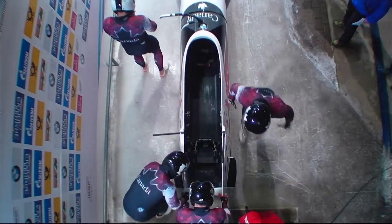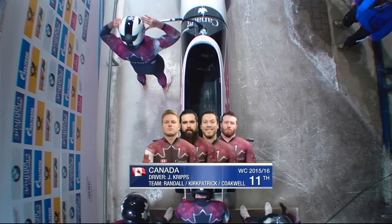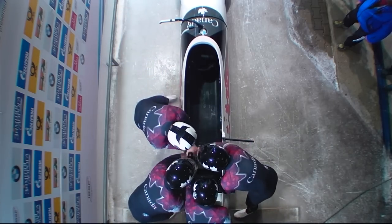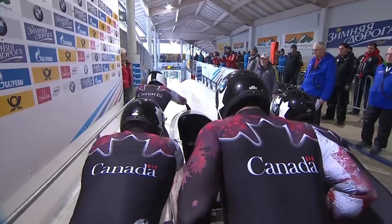10 down, 14 to go. Next up is Justin Cripps, 28-year-old from Canada, with Tim Randall, Josh Kirkpatrick, and Ben Kirkwell on the back of the four-man sled. Good result yesterday. Fourth place for the international man of mystery.